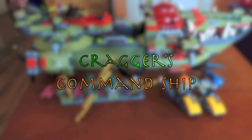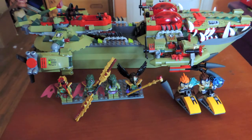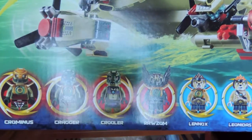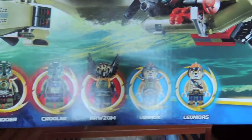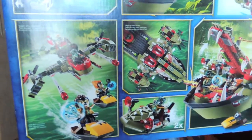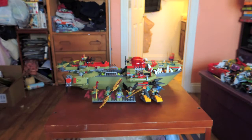Hello YouTube, I'm here reviewing Cragger's command ship, and first let's take a look at the box. So we see it's 609 pieces, and it comes with these minifigures. It's an amazing ship, a crocodilian ship. And showing you that you do have a plane that you take off from the deck of the Cragger.